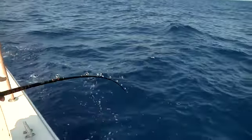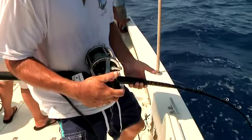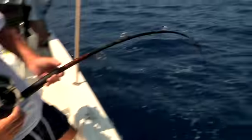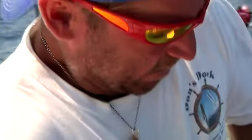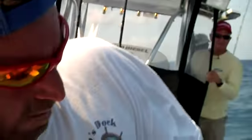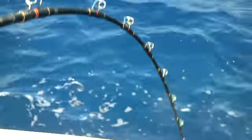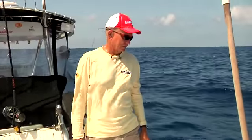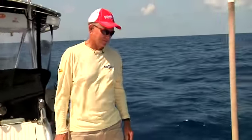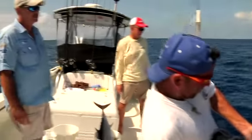See, it's a double current. See it go straight down, look. Oh boy, he's grown up. Good boy. Digging on you, Jay. Hold on to him, son.